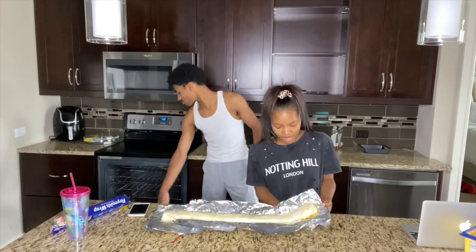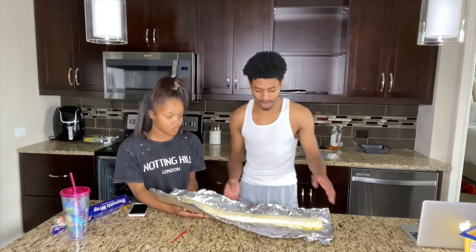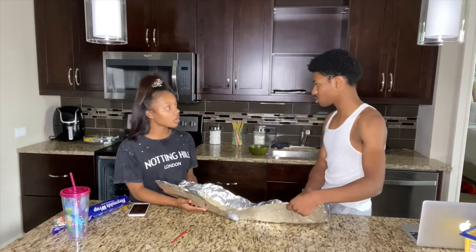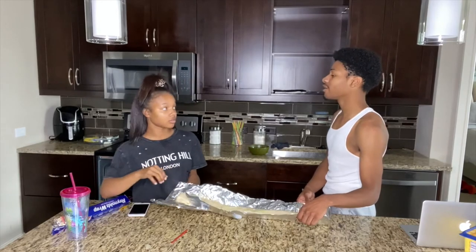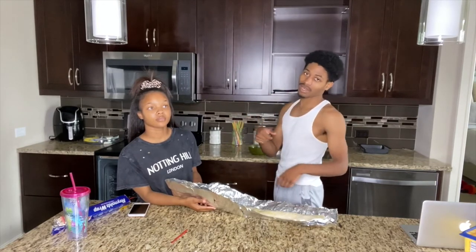Hey, ready? I think, oh no, no, no. I don't trust you. I'm gonna get my side. I got this. You gotta hold it like this. Actually, I really do hope it's gonna fit though. If not, then we're gonna have to turn it. So I'm gonna use my hot hand, because my hand is like a mitten. So I can put my hand on that and open it and nothing's gonna happen to me.